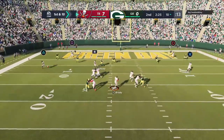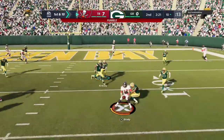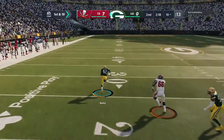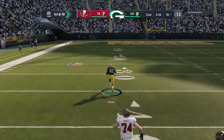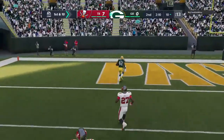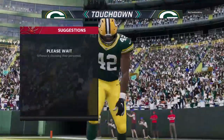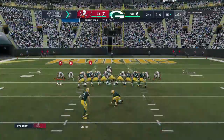On first and 10, here's Brady. Escaping. Oh, you got a fumble. Brady loses the football, and the Packers pick it up. A big seam, and he might go all the way. The 40, 30, 10, and he will bring this one back. A fumble return for a Green Bay touchdown. How about that for a momentum swing?